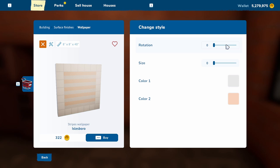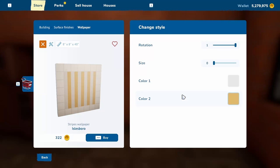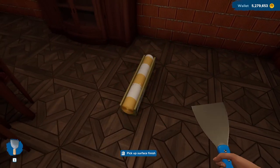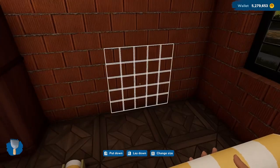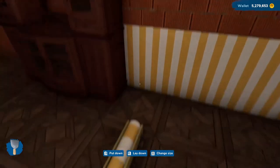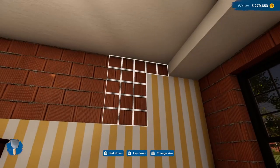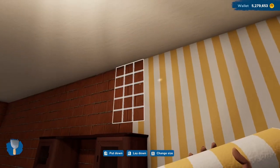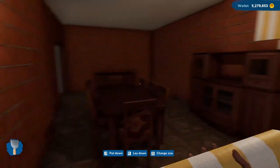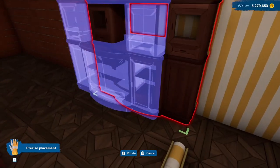Okay, and then we want a vertical stripe. I think we need a darker yellow. How about that one? That'll be different. I'm not in the mood for putting paneling on the bottom today. I think that looks rather nice. Not the kind of color I usually use. Let's move that out of the way.